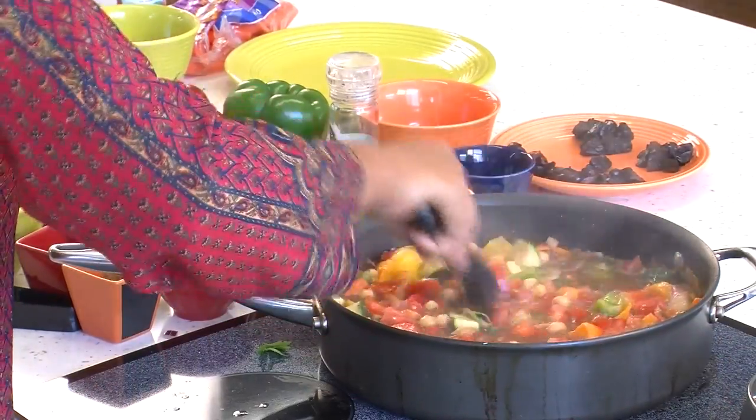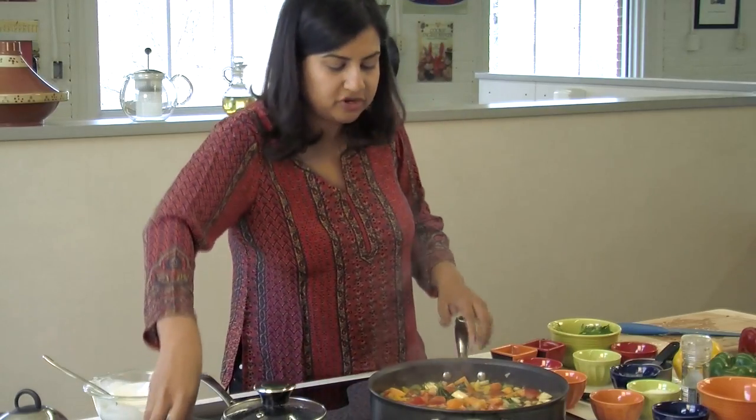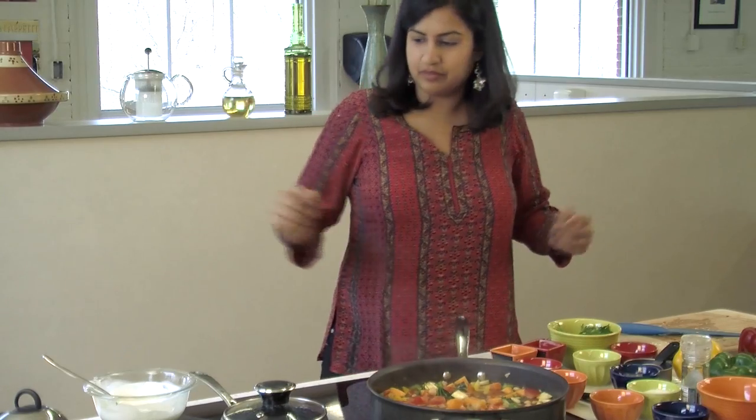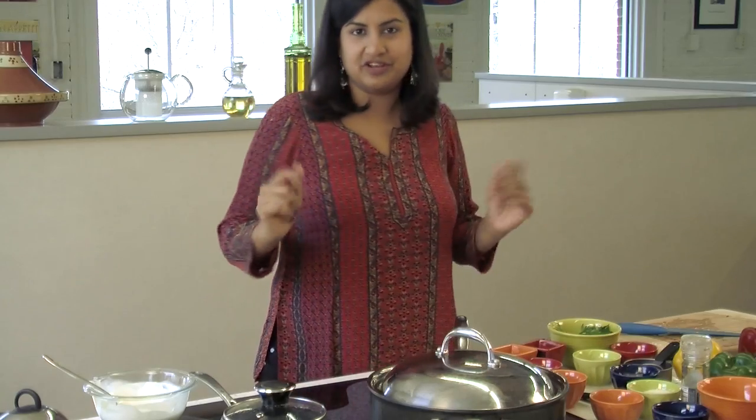There. That looks good. I'm just going to cover it now, and I'm going to let it cook on high till it gets a little bit bubbly, and then I'm going to turn it down. I'm just going to clear up and be right back.